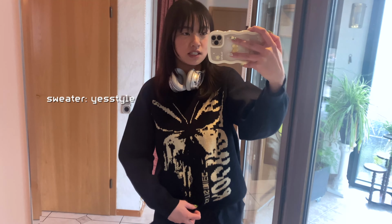This is my outfit for today. All black except for my shoes. This is a butterfly sweater that I got from YesStyle. Those parachute pants are from Zara. And I'm not wearing any jewelry today.